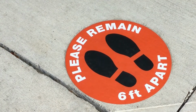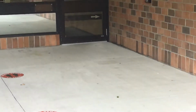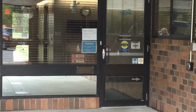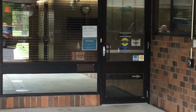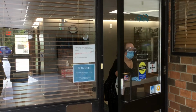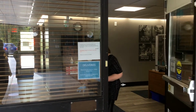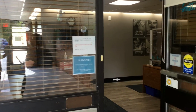Here's something else that's a little new. We're going to be waiting outside until it's our turn to come in. There's markers on the ground that will tell you where to stand until someone opens the door for you and tells you it's your turn to come in. When it's my turn, somebody's going to come and open the door to let me know it's my turn to come in.